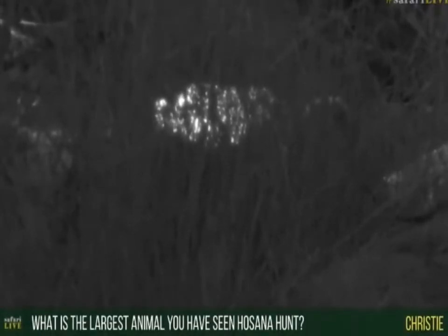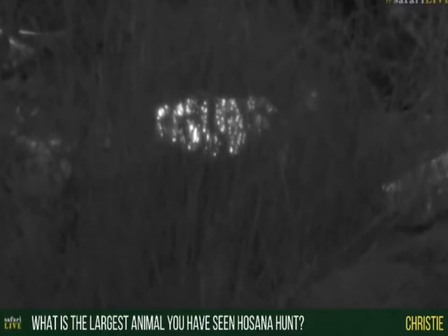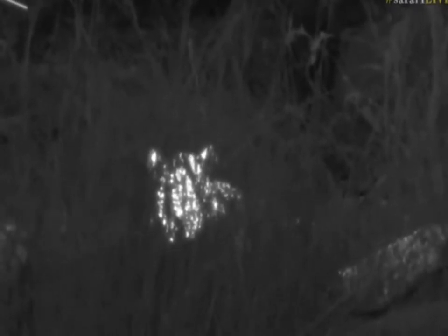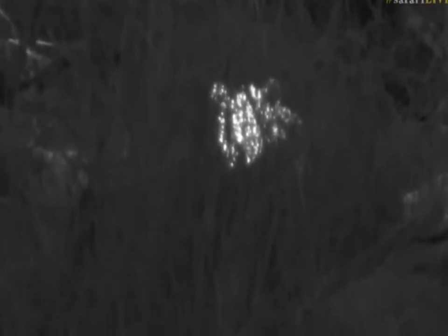Christy, you want to know the largest animal that I've seen Husana hunt? Well, we saw him the other day with an impala that looked like one of the yearlings, but I know that he has killed a fully grown male impala and put it up into a tree. That's a large individual, a large animal even for a female leopard, so he's done fairly well with that. But I haven't heard of him going after kudu yet or big male warthogs, which he will in time.